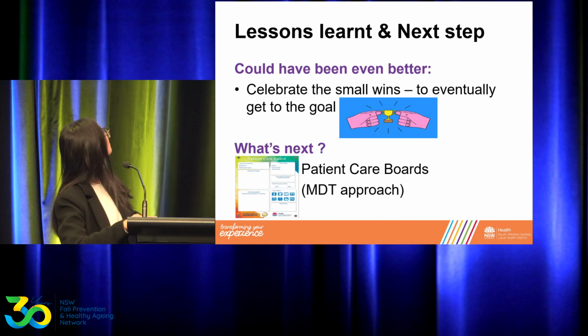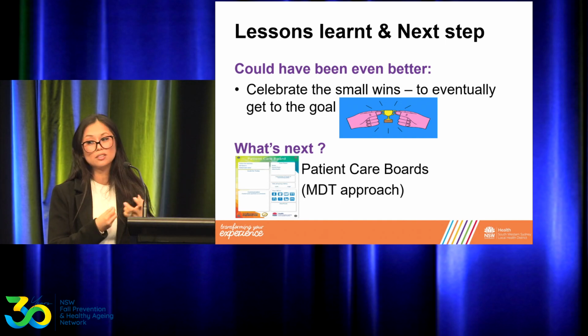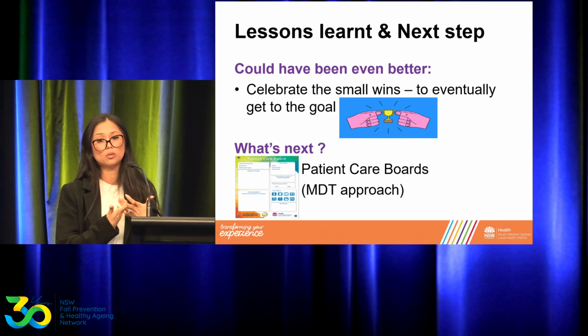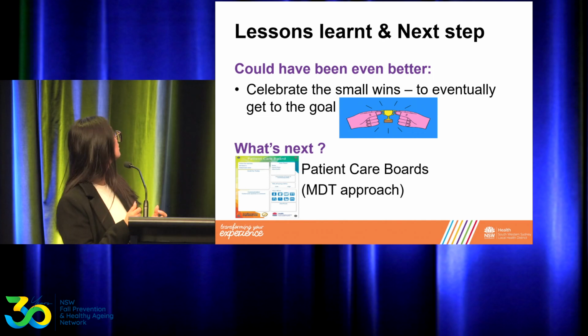Lessons learned and next steps. So, learning to celebrate small wins, because I think we were about let's implement and move on, and we didn't really take the time to celebrate that we were making such a big difference in every single patient that came through those doors, which was the main thing of implementing these strategies.